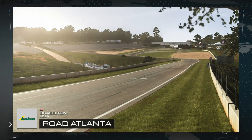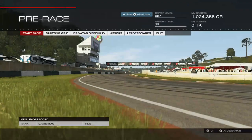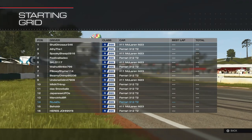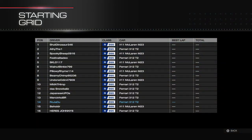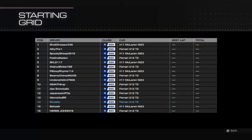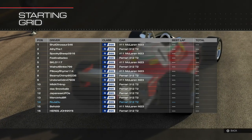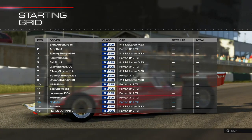We probably know the biggest obstacle is going to be keeping it straight on that long straight so that we don't get in the grass and lose it. It's going to be the same group. Absolutely. Japanese UFOs, who bumped me in his yellow Ferrari. Beholder in a red McLaren was right there. And here's Johnny 8. We also saw Walnut Binky, $7.99, and we also saw Spooky Sheep in there as well.